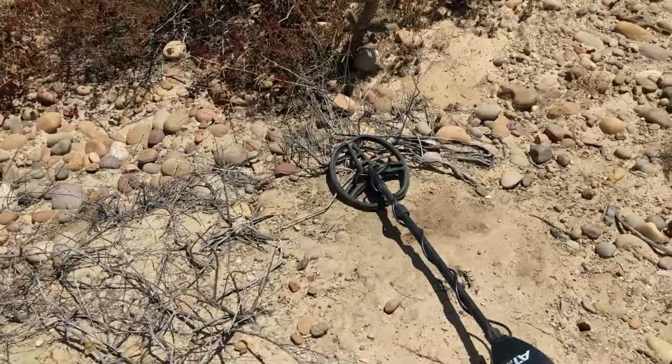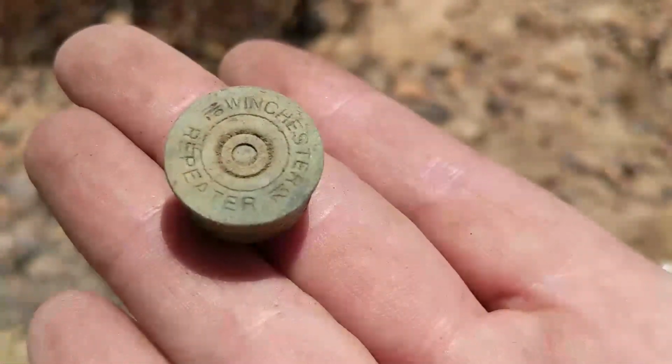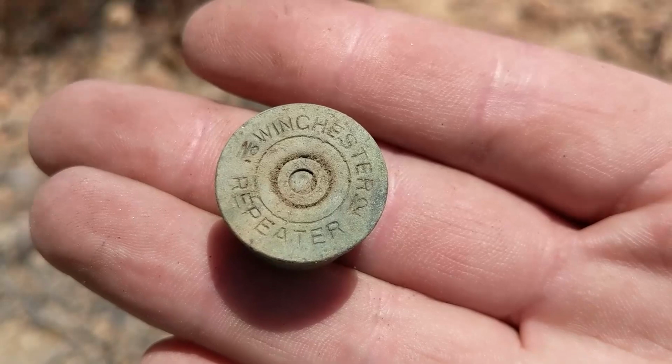Okay, so the GoPro froze after the second clip, and I'll have to figure out what I did wrong with that. But I kept digging, haven't found a whole lot, until I just found this shotgun shell that actually looks pretty old. I'm gonna have to do some research on that. Let's check it out.